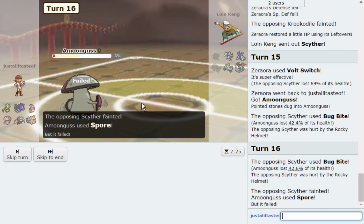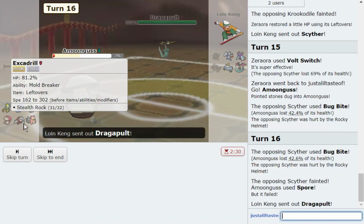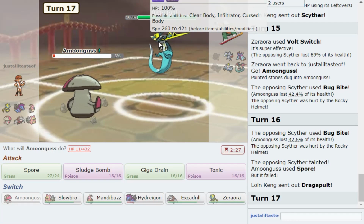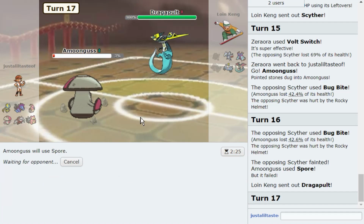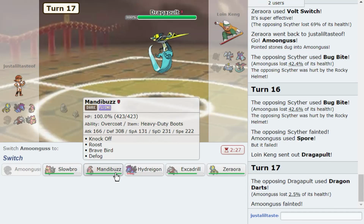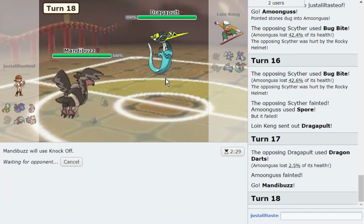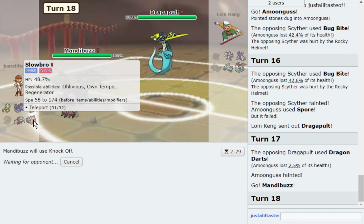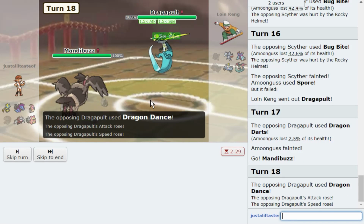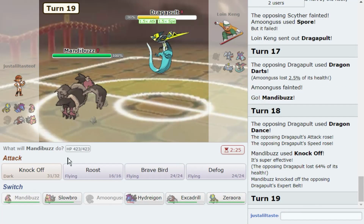I don't gotta worry about that mon coming in every single time. I don't care about Magnezone either, because Excadrill deals with it. This can still technically Spore something, so it'd be good. I'll Spore here as they Dragon Darts me, and this should allow me to bring out you and just Knock Off, because Slowbro actually gets kills by clicking, what's it called? Oh, that's still a 2-kill, that's perfect.